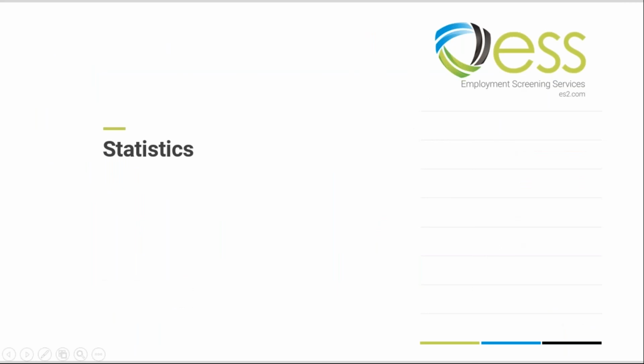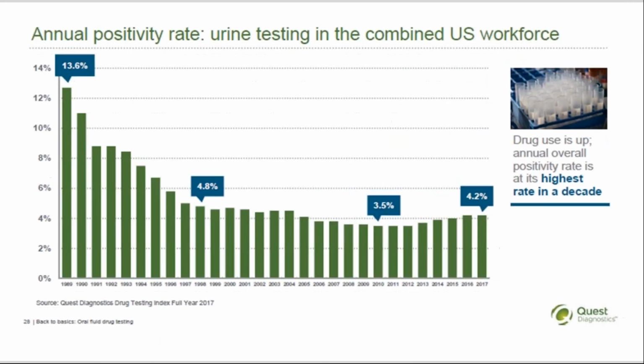My opinion for that flip in these two things is because oral fluid is like a new type of drug testing. For urine testing, donors have gotten used to it. They know they're going to be tested. Now employers are starting to switch to oral fluid testing, and you're seeing those higher positivity rates. So you're actually catching more people. There's less chance for the donor to beat the test.